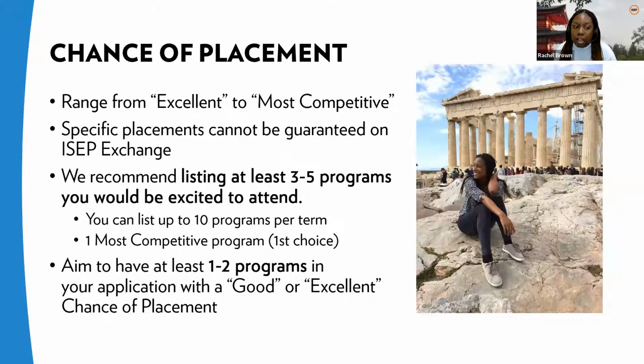And if you have a most competitive program that you'd like to attend and be considered for placement, then you must list it as number 1 on your list. You can only have one most competitive program, and you will not be considered for placement at any most competitive sites that are below your number 1 spot.